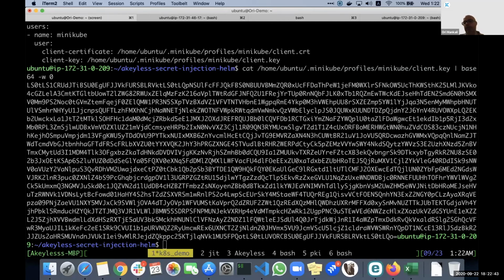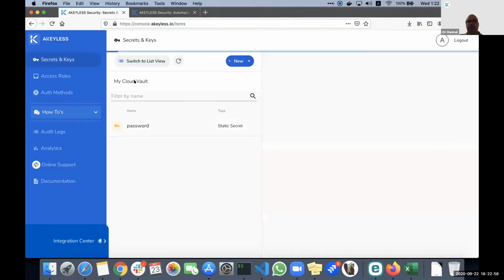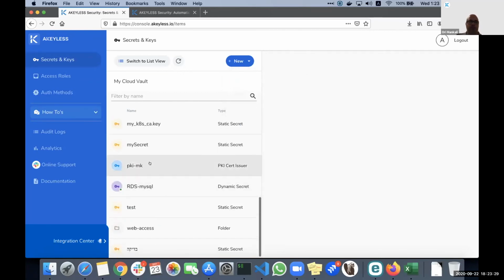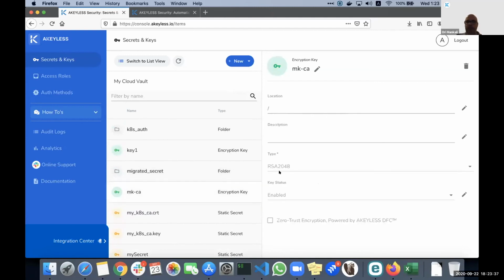And PKI is just one way of authenticating to Kubernetes cluster. And we've implemented a mechanism that allows you to get PKI certificates signed on demand. Meaning it's in some sense similar to dynamic secret because it's on demand being signed, but it's not generating the credentials because you come with your key and then we sign it for you with a private key that is managed by Akeyless. And the Kubernetes cluster can verify that this was signed by us because it has access to the public key that matches this private key that we just signed. I hope it wasn't too complicated. But here we created an object called PKI MK, and it uses this private key, MKCA. This is the RSA key that is used to sign.